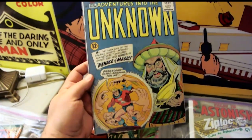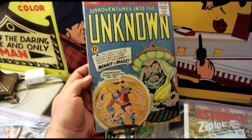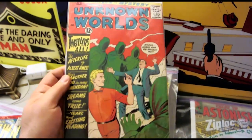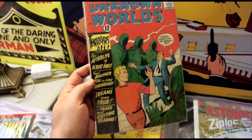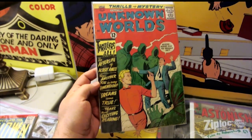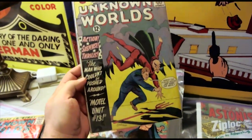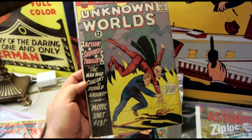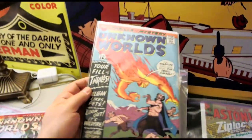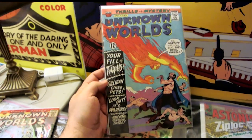And then this is a nice high grade copy of Unknown Adventures into the Unknown, issue 161. Beautiful blue yellow cover. Next up, Unknown Worlds number 26. These are early 60s, I think, maybe mid 60s. This is a really cool cover, the devil on there, and this is issue number 30 of Unknown Worlds. And then this fire guy, named Wildfire, is pretty cool. That's issue number 51.